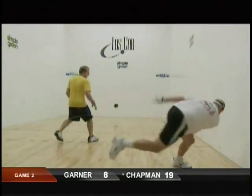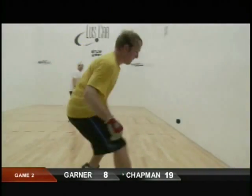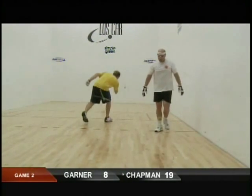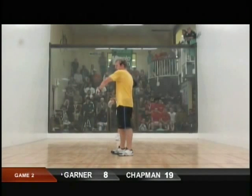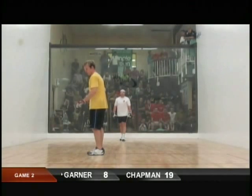You see he spreads out his arms here. Maybe a little bit fortunate, but still a great shot following that ball into the back corner. Oh, nice shot there from Allan Garner. Dave almost picks up that ball. That was a great shot, though, from Allan Garner. 8-19.